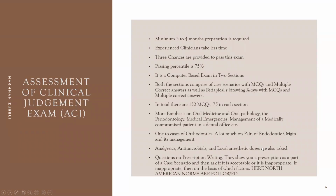Then comes the Assessment of Clinical Judgment exam. At least 3 to 4 months of preparation is required for this exam. Some students took even 1 year to get prepared and pass this exam. Experienced clinicians take less time. 3 chances are provided to pass this exam again, and the passing percentile is also 75%.